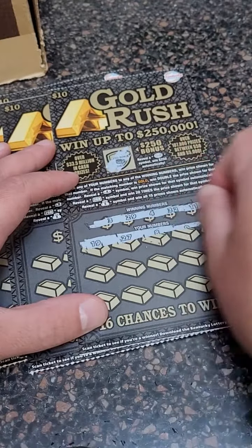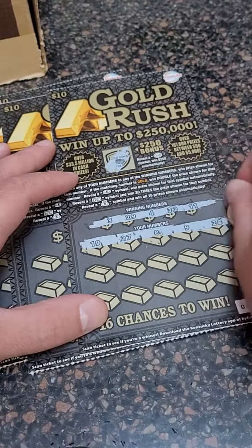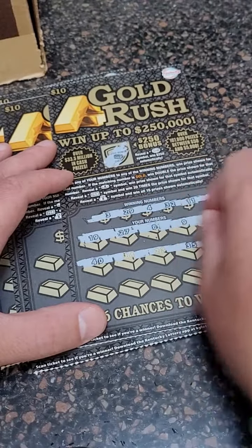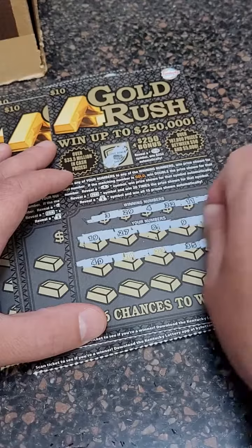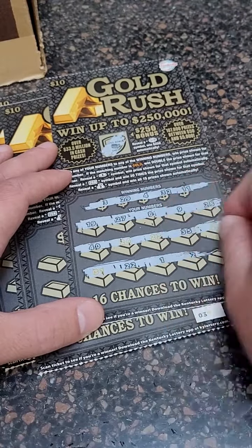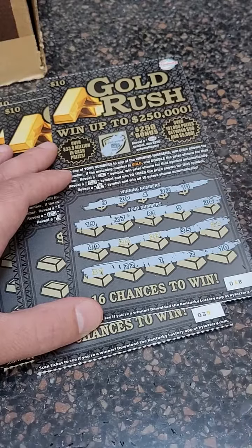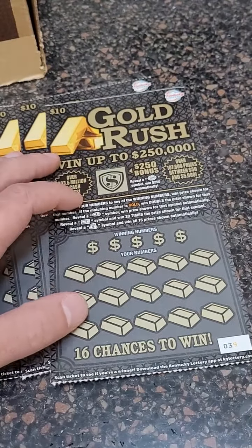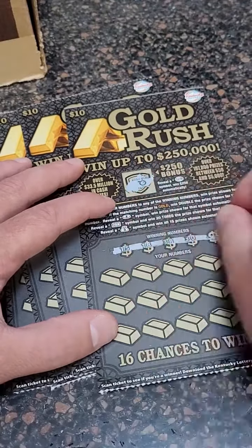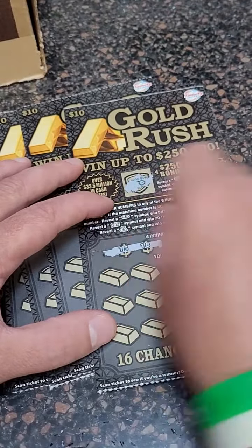19, 27, 8, 9, and 28. 40, 24, 23, 35, and 26. 31, 22, 1, 2, and 10. All right, $50 spent, $10 gone already. Nothing for the bonus. Like to hit that 250. That'd be a nice hit.